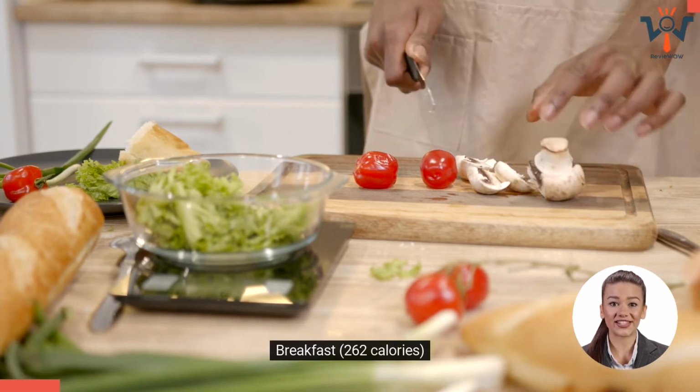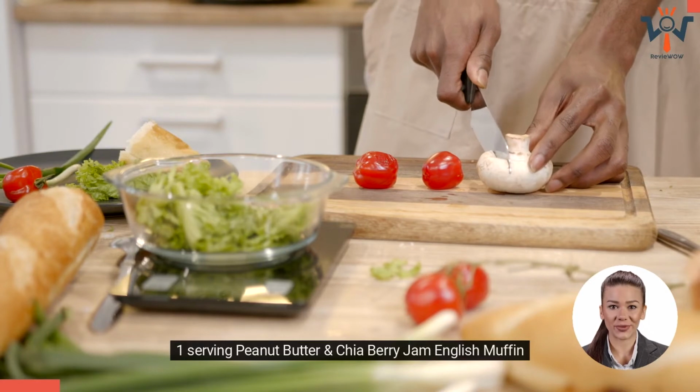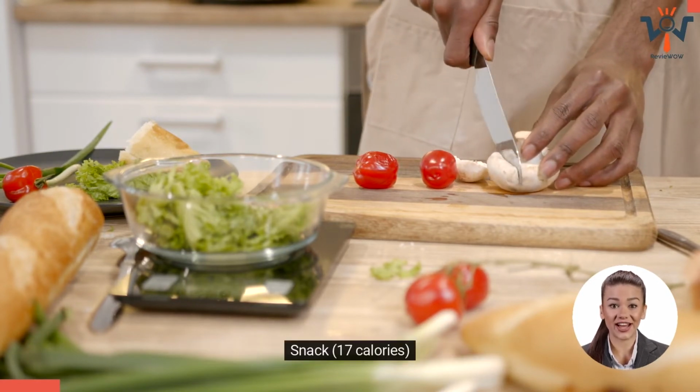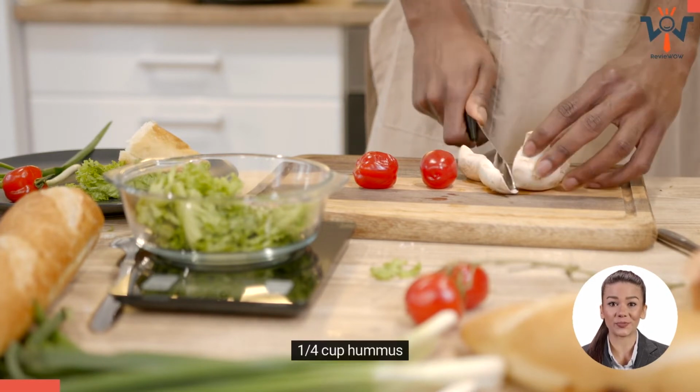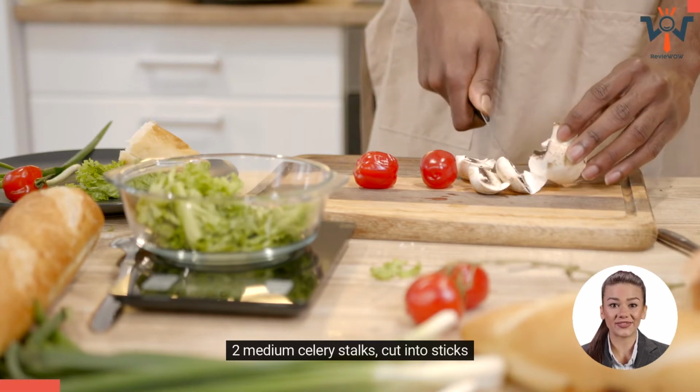Day 6. Breakfast: 262 calories. 1 serving peanut butter and chia berry jam English muffin. AM snack: 17 calories. 1/4 cup hummus. 2 medium celery stalks, cut into sticks.